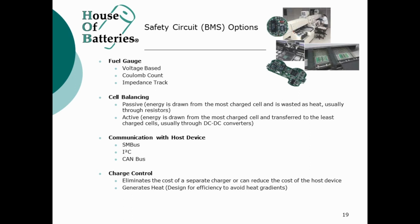Another option that can be put onto the BMS or battery management system is charge control, which eliminates the need for a smart charger. Since all of the functionality is built right into the battery pack, you can use a little wall wart power supply or a desktop power supply to charge the battery. But care must be taken when designing charge control into lithium battery packs, because the charge circuitry does generate heat, and if some cells are closer to the charge circuit than others, they could age at a faster rate, being exposed to the heat that's produced by the charge control circuit. So careful design and isolation of the cells is necessary when incorporating that function into a BMS on your lithium battery pack.